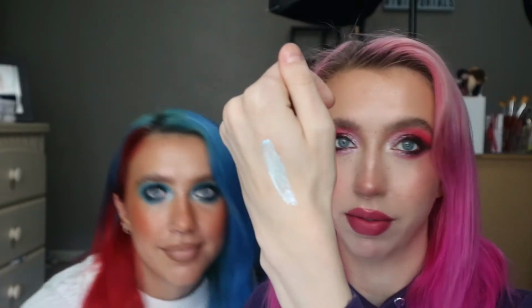But God, is this not the most beautiful blue icy inner corner highlight? Oh, it's so pretty. It's so pretty. There's also one called Meadow, and it's a bright green. Oh, I love it. But I do want to try to use them up before they go bad, since we have a habit of buying eye toppers that go bad.